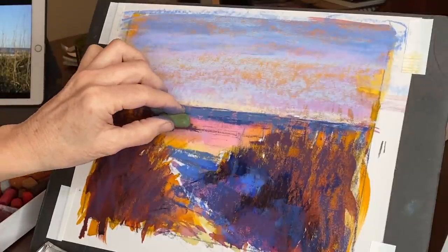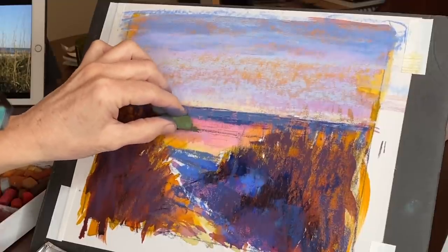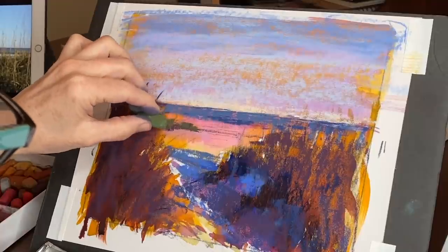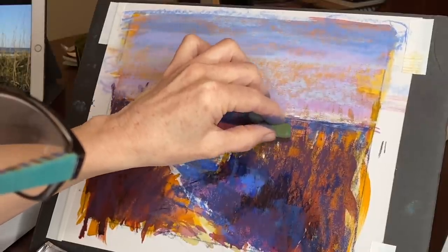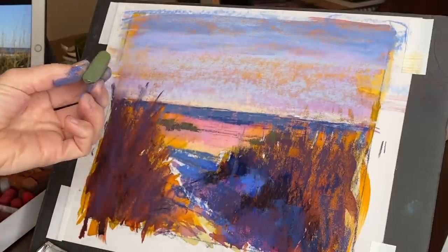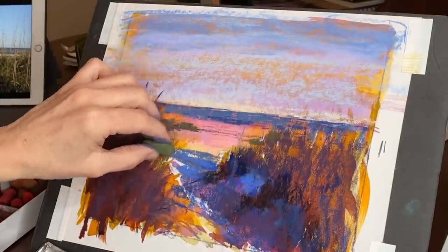Now I'm adding a little bit of a not so bright green, because colors get a bit more neutral in the distance. Now I know I don't have any green in the foreground grasses yet, but I'm going to add those. So that little purple and the little bit of green that I added will give the impression that they're far away versus close up.